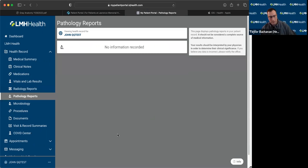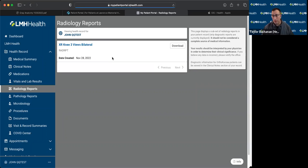The pathology and microbiology sections are a lot like the radiology section. If I've got a pathology report or micro results, I can view those here as well. I just don't have any on my test patient to show. They would look a lot like the radiology report, where I could view it or download it, just like the other documentation.